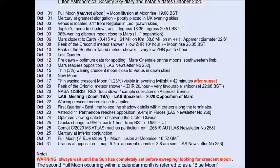One of the asteroids featured this month is Parthenope, which reaches opposition at 9.4 magnitude on the 23rd. If you're looking at the moon this month, then the optimum time to look for crater Clavius is around about the 24th of the month.